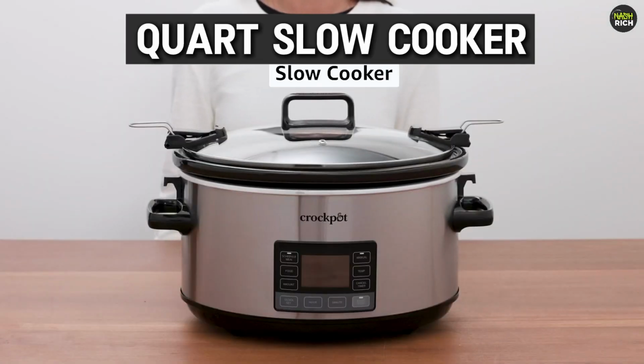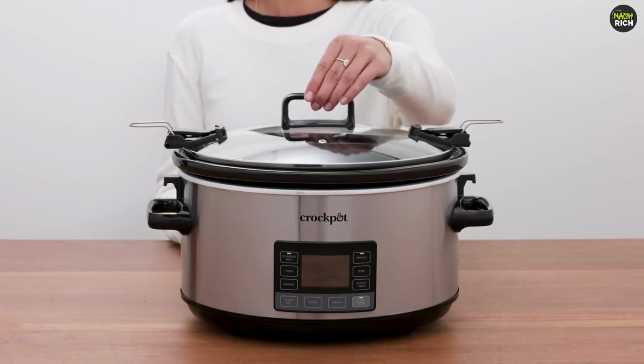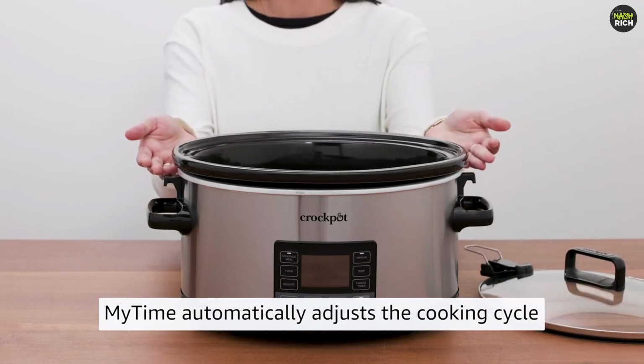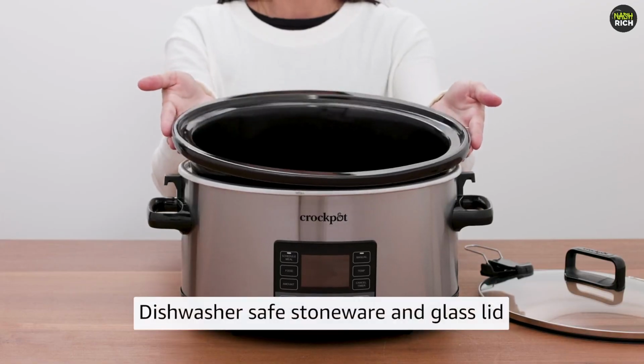Quart Slow Cooker. The Quart Slow Cooker is a kitchen staple for preparing hearty meals with minimal effort. Its adjustable heat settings and large capacity are perfect for soups, casseroles, or even desserts. Just set it and forget it. Come back to a perfectly cooked dish.